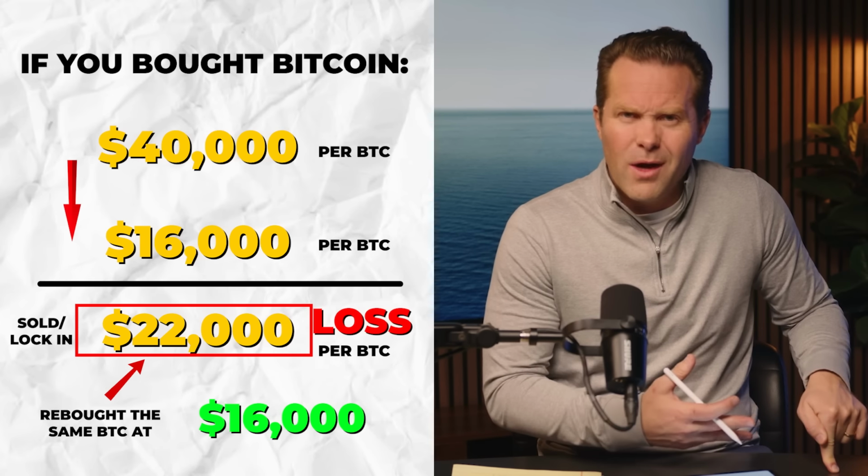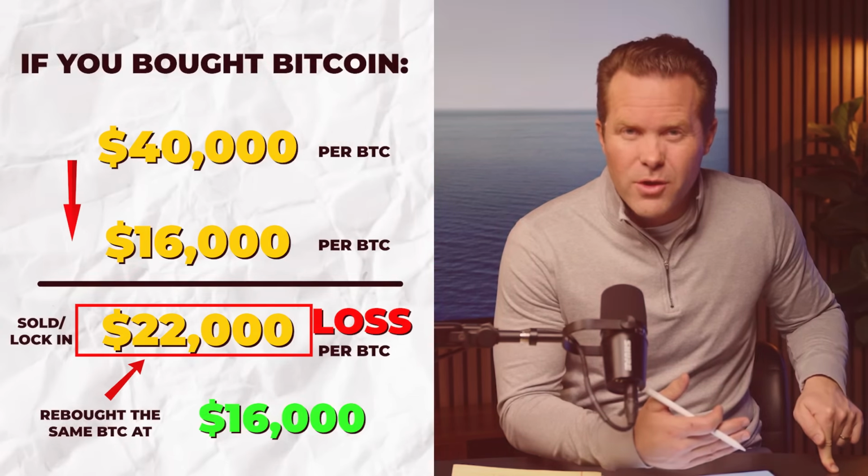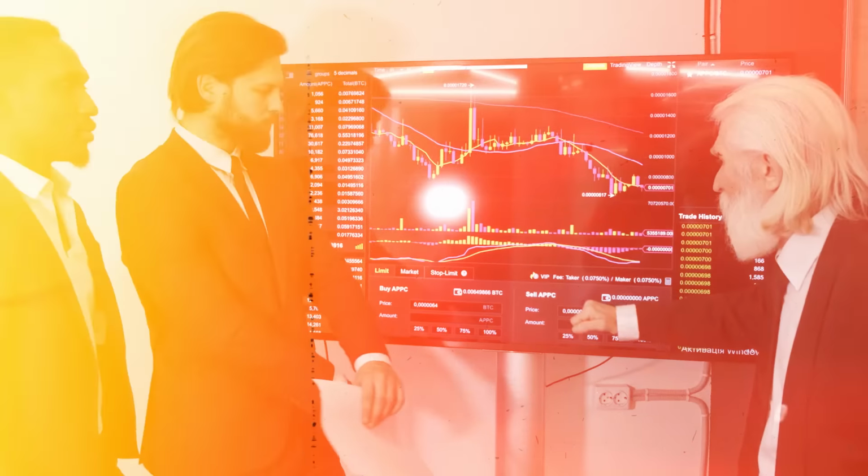It's just a paper loss. You went and rebought the same cryptocurrency. Now for your stock portfolio, you can't do this. You can't sell a stock and rebuy it back the same day. But this wash sale rule does not apply to cryptocurrency. It's very specific to the stock market. So I can use the same strategy here for crypto, sell the asset and immediately rebuy it back. I still own the asset, but I lock in the loss whenever it goes down. This is a strategy a lot of our high net worth and tax savvy investors use when the crypto markets go down, which they inevitably do.